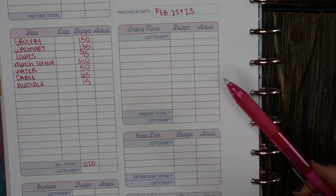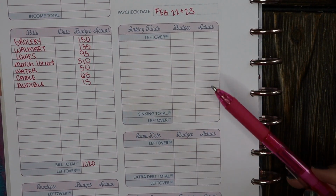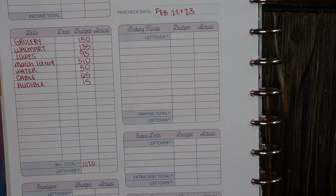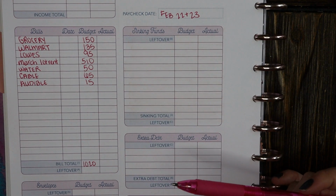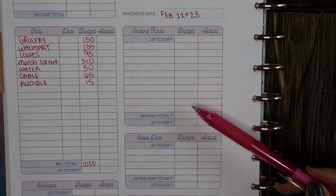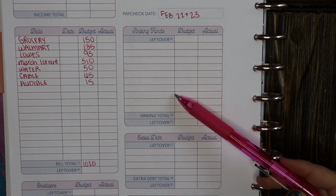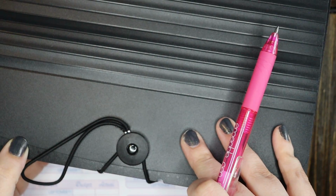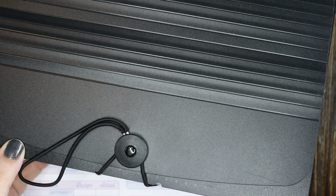So sinking funds are essentially little mini savings accounts. I do this in cash because, again, that's just how I like to do my budget. You definitely don't have to do sinking funds in cash. Once again, do what works for you. But the way that I work sinking funds is every week I pull cash out of the bank and I put it into an accordion folder, which I have set aside for just that occasion.